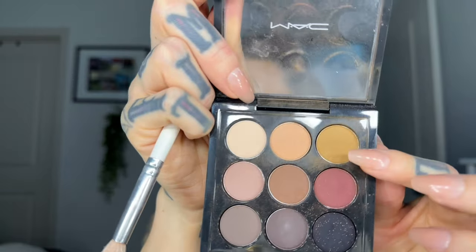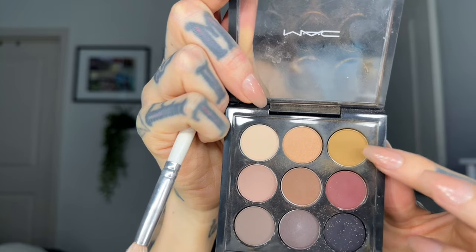And I'm going to go in with this mustard color right here. I love this color. I love grungy colors like this. I feel like they're so hard to find. And I just go more directly into my crease at this point. And again, look how much color payoff we're getting from this shade. It looks really light in the pan, but you really get a really pretty color from it.